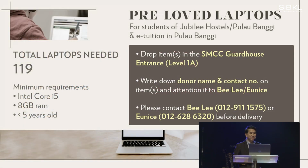Secondly, we want to talk about the mission ministry that they have done such a marvelous work, especially in this area of e-tuition, that is online tuition given to the poor. And the children came back with wonderful testimony of good results, and they are now better in their academic progress. So these students that we want to make a call for are from Jubilee Hostel in Pulau Bangi. They are in need of 119 units of pre-loved laptops urgently so that they can run their classes efficiently.